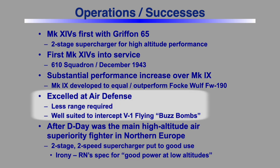It excelled in air defense. Our Mark 14 was great. As long as I didn't have to fly back to Tom, I could just fight over Rickman, I was good. Plenty of gas to get to my spot and fight.